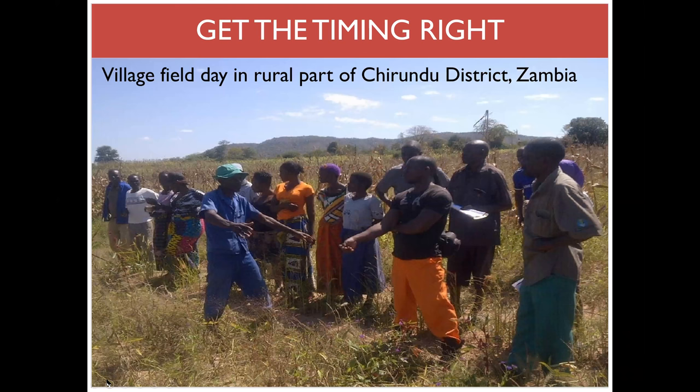This picture just shows a field day example in the rural part of Zambia. This is a farmer explaining to the farmers that have been invited, as well as the officers that have been invited, just after the crop has matured before harvest.